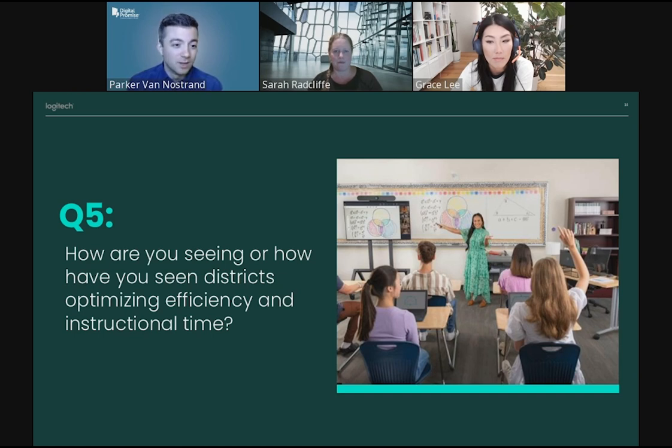You're not asking it to do too much, but you're also not asking it to do too little. You want to maximize all the different amazing things that a piece of technology can do. So really examining how it fits into the broader learning landscape is really critical for making sure that you're efficient with that technology.